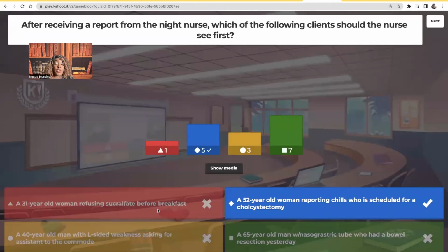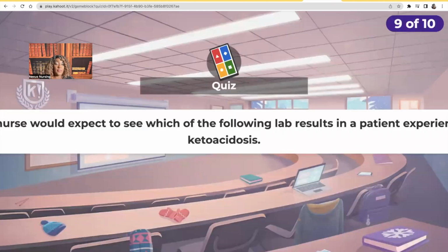Yep, that 52-year-old reporting chills, they're scheduled for a cholecystectomy. Can a patient go into surgery with an infection? Absolutely not. The only time you do it is if it's a medical emergency, which means you have to do it or they'll die, right? So the fact that this patient's scheduled for surgery and they're exhibiting chills, which is a sign of infection, you better go check that patient first because they're most in danger.